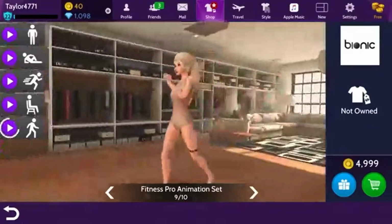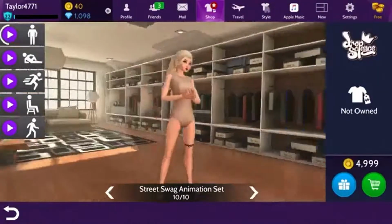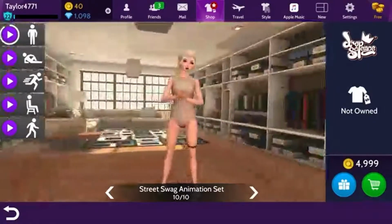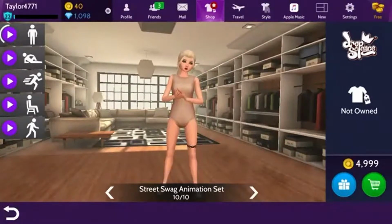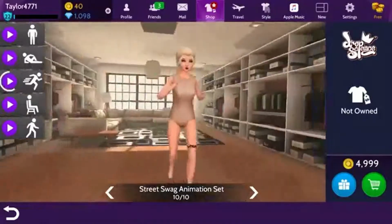Then we have the kind of power walking, as we would call it. And lastly, we have the Street Swag animation set. Now, I love this one. It's supposed to be intended for guys, but a lot of girls use it, and it's kind of one that I would buy as well.